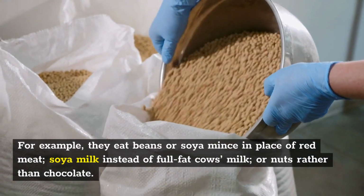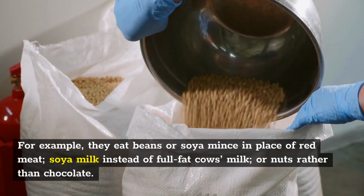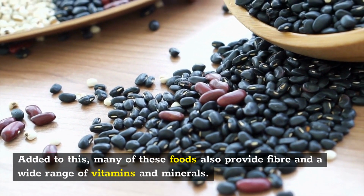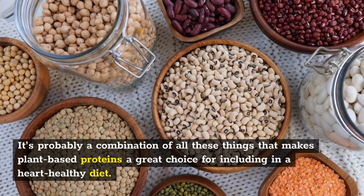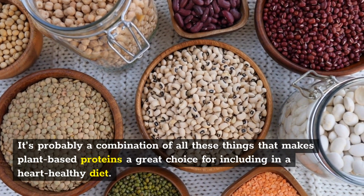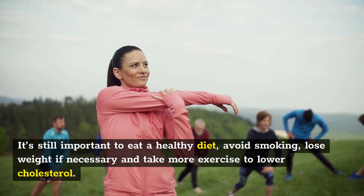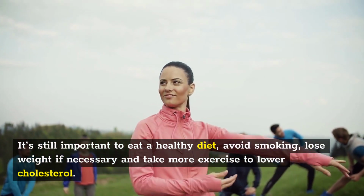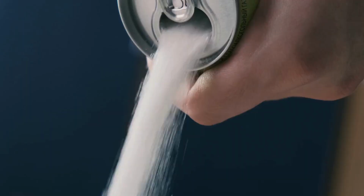For example, eat beans or soya mince in place of red meat, soya milk instead of full-fat cow's milk, or nuts rather than chocolate. Added to this, many of these foods also provide fiber and a wide range of vitamins and minerals. It's probably a combination of all these things that makes plant-based proteins a great choice for including in a heart-healthy diet. It's still important to eat a healthy diet, avoid smoking, lose weight if necessary and take more exercise to lower cholesterol.